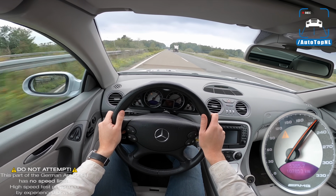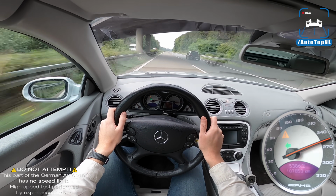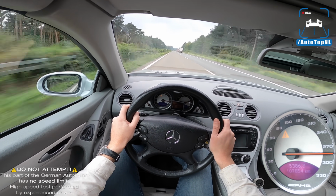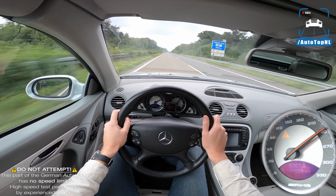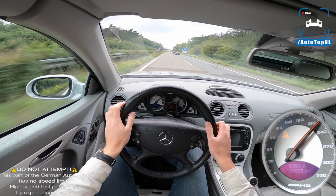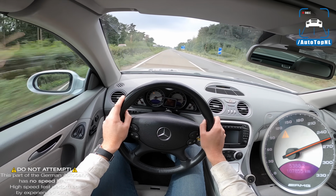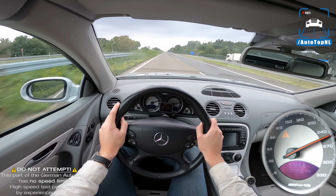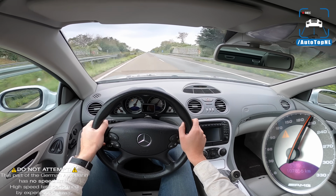Okay, so we've got some space. Let's see what we can do with this. Oh man, that is seriously quick. Shift. Something like 290 kilometers an hour. Don't want to overtake these cars here with that speed, but my god, it is impressive. Man, that thing moves. It seriously moves. What an impressive car. So let's turn around here.